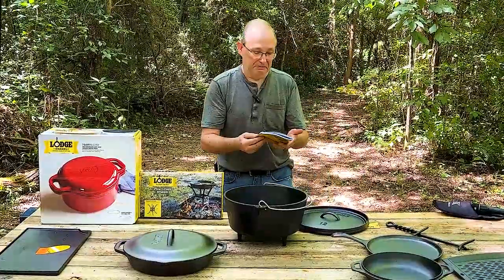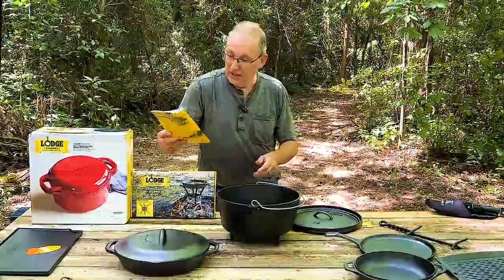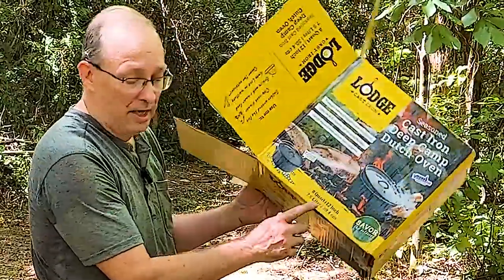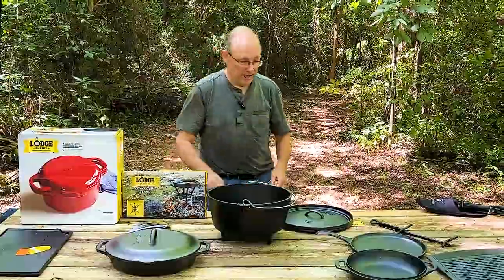It comes with a camp cookbook. It has some nice little recipes in there. Cast iron cooking 101. So what is this? I don't think this is a 7. No, this is the 8-quart. It's 12-inch, 8-quart. And it does have the lid on it.